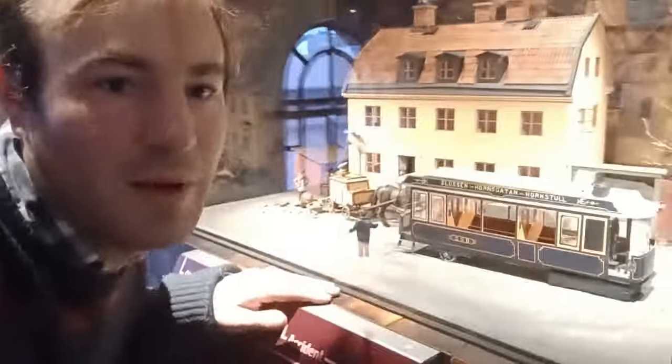So it's got some, that's always interesting to see. We're going to walk through, I always love past and present, seeing how something was, how it is now. We get to here. Here we have, look, a model of a steam tram. Have a look.